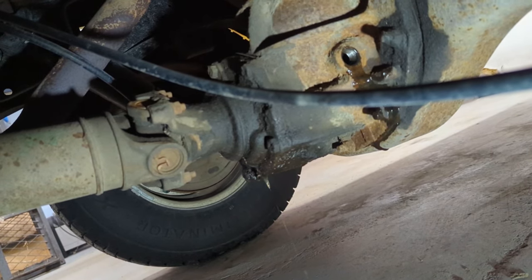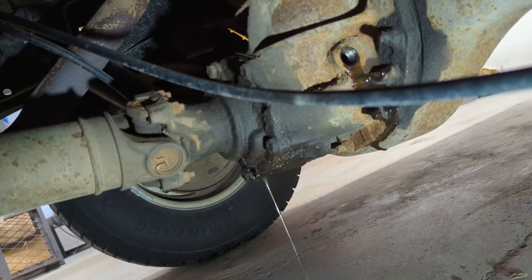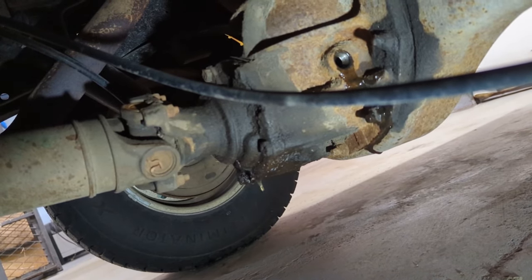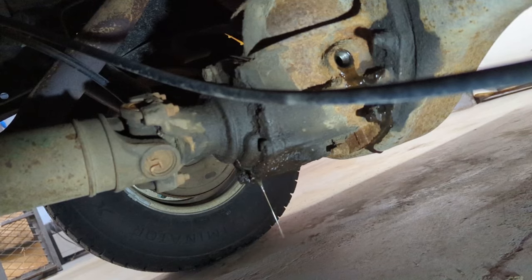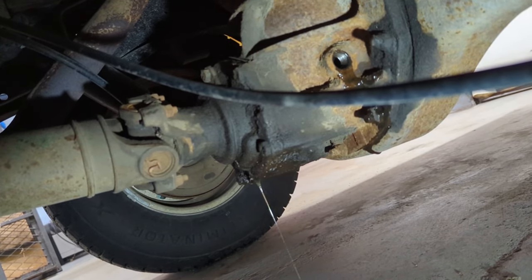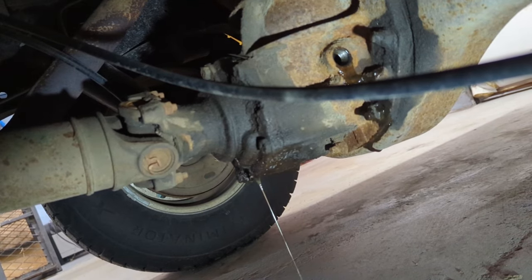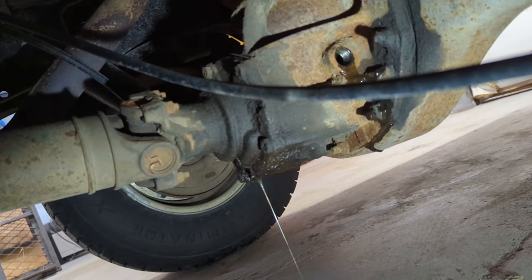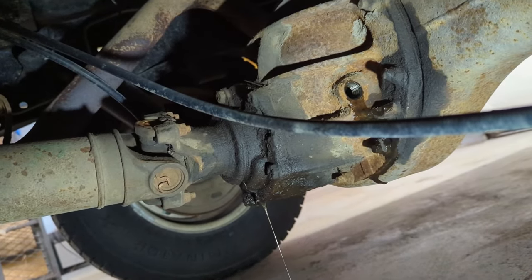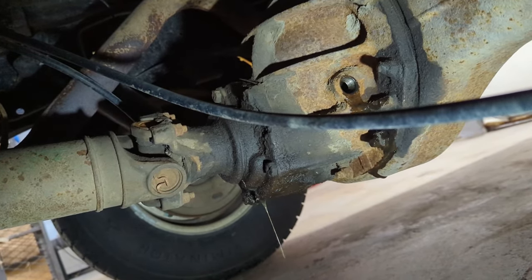I don't have time to change this seal, and Lord knows what else you'll get involved with when you start doing that. So I'm going to have to rent a trailer. It isn't going anywhere this way, not that far. So on to plan two, or plan B rather.